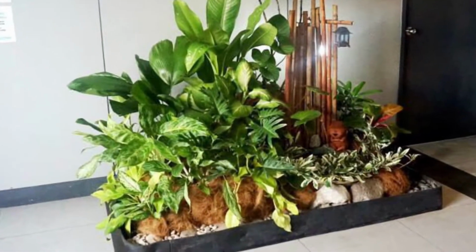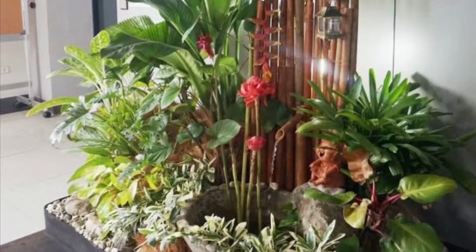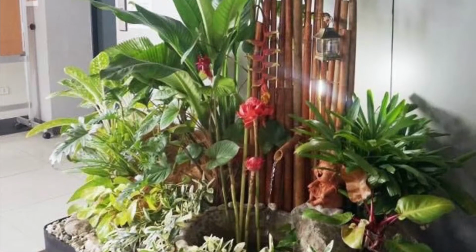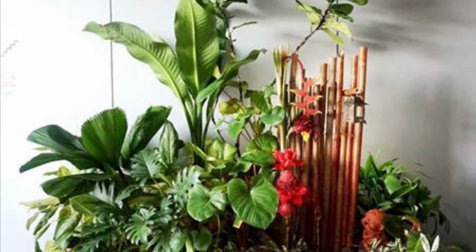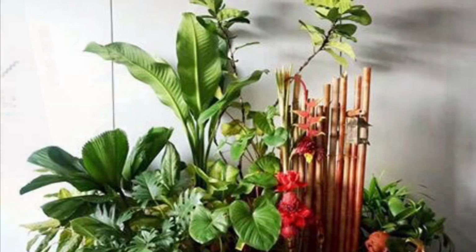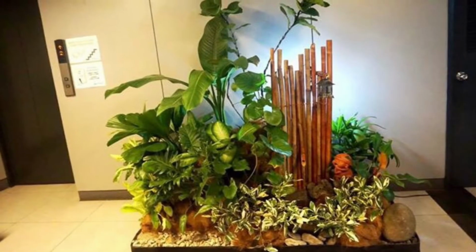The other floors on the same building mimic the display on the ground floor area. This now is the second floor and third floor and fourth floor levels that would also have the same theme and the same plants and the same accessories.